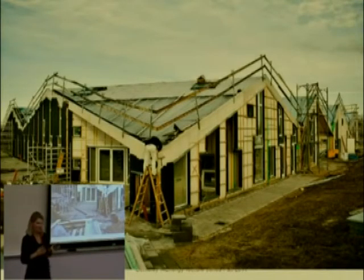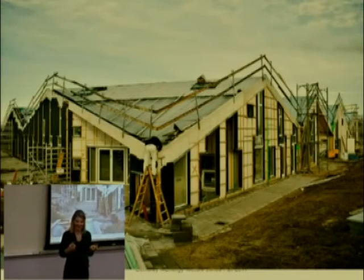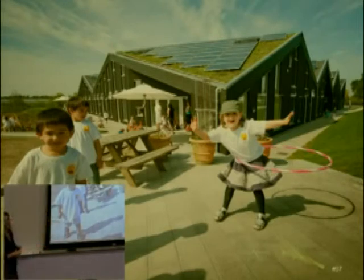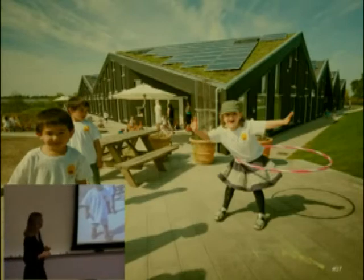This is a prefabricated wood construction. That's something we've learned now in Denmark because that makes it easier to make the houses airtight. And this is the house and the children and our future.